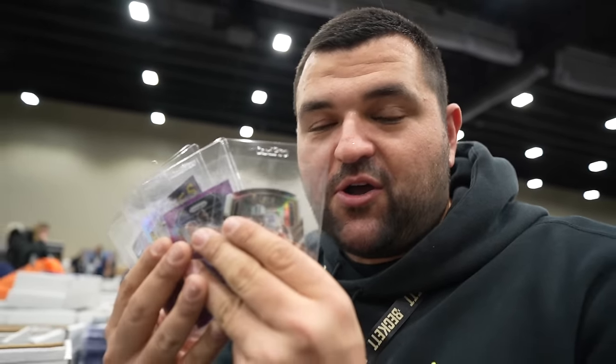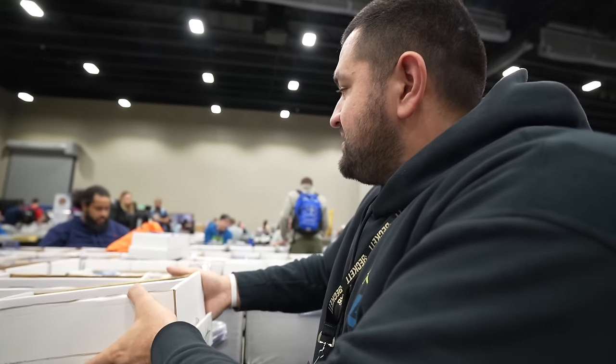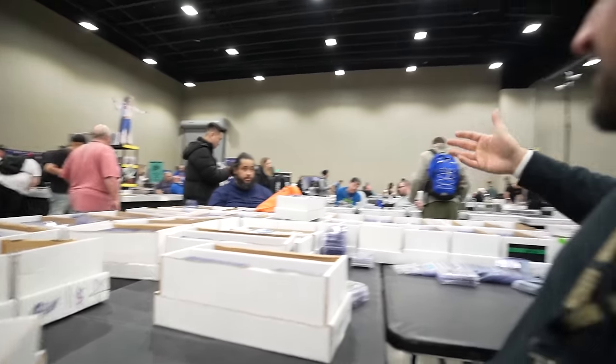The key I'm making here is the more you buy, the better it is. A dealer, say you spend $250 in single dollar cards, you're probably not going to spend $250. If you've been going through these boxes, like this guy's probably been here for a few hours, if you're putting in the time, you'll get rewarded, and the dealers recognize that, and it's a big part.